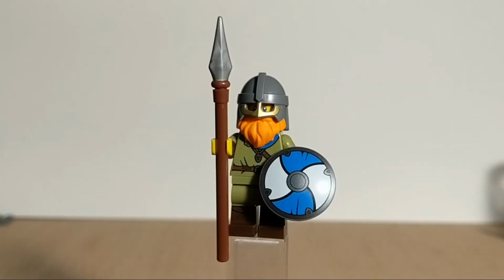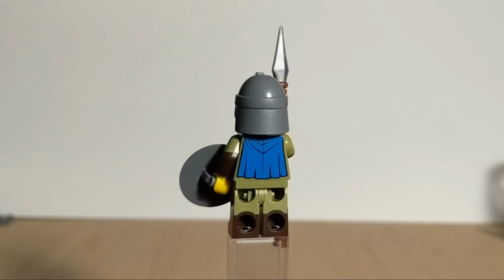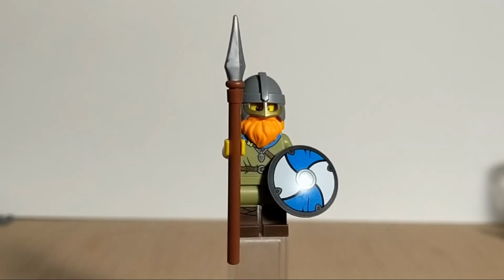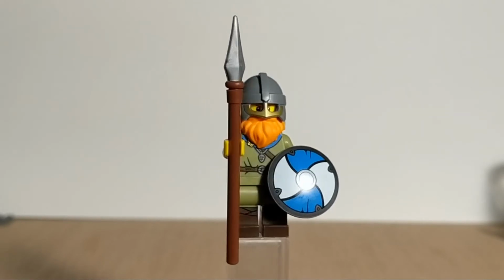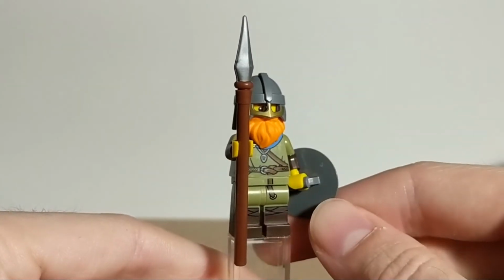And last but not least, our Norse Warrior figure is a very nice olive green, with printing all along the back with this blue cloak cape style. Then on the front we have a little bit of blue hiding under that beard. We'll take that off in a second. Blue and white for the shield on a silver or pearl gray plastic back there.